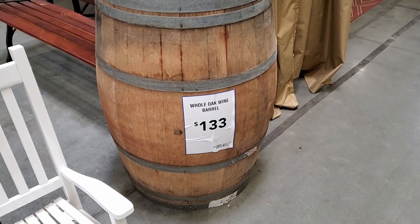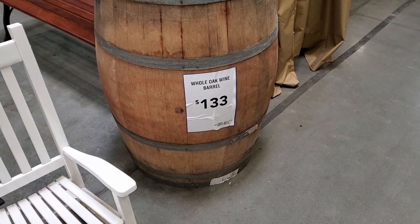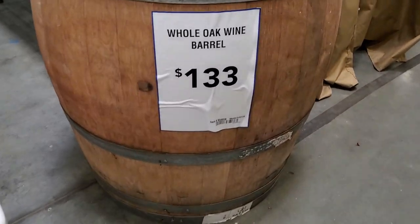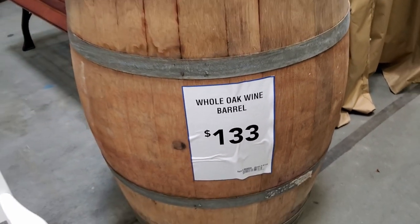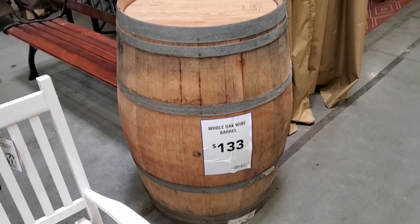I've never seen them sell whole barrels before, just the half barrels. So, if you want an item number, I don't know if this is just a seasonal item or what, but that's pretty cool. Pirate scene, western scene.